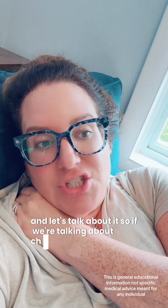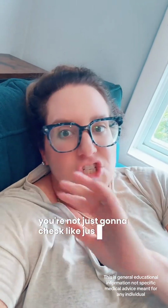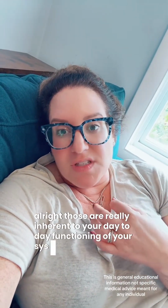So if we're talking about checking blood work, and I'm gonna say very specifically all blood work, you're not just gonna check just your female sex hormones. Here's what I would recommend, okay? I generally think that you need some basic routine labs that could mimic other symptoms of perimenopause and menopause. All right. You want to check your electrolytes, your vitamin D, your blood count. All right. Those are really inherent to your day-to-day functioning of your system.